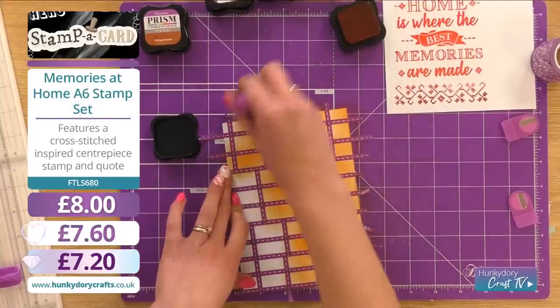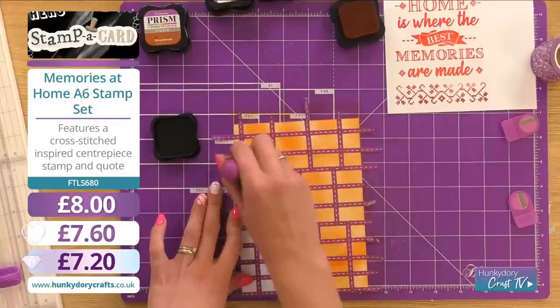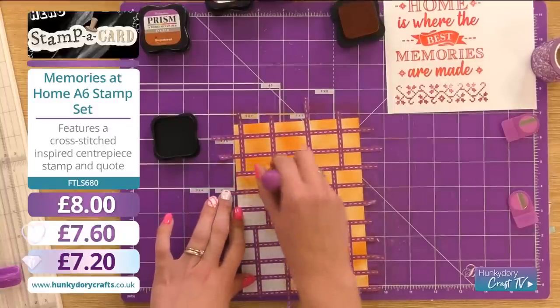So again, just nicely sponging round. Got a nice juicy ink pad, so it's absolutely laying that colour down perfectly.